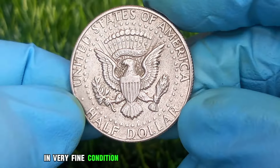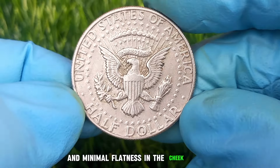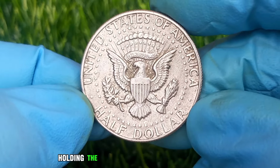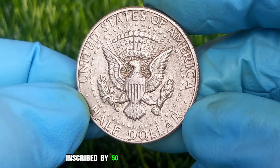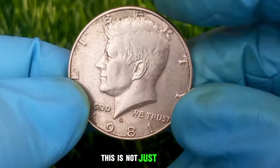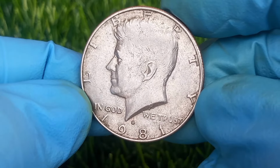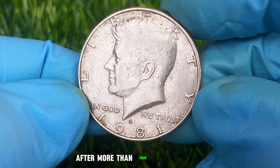In very fine condition, the obverse detail remains crisp, with visible hair texture and minimal flatness in the cheek or jaw. Flip it over and the reverse comes to life with Frank Gasparro's iconic eagle design, wings spread wide, holding the olive branch of peace in one talon and arrows of defense in the other. Encircled by 50 stars and the inscriptions United States of America and half dollar. This is not just a coin. It's a microcosm of American strength and diplomacy. In very fine condition, you'll still see clean feathering in the wings, sharp lines in the shield, and integrity in the stars, a design holding firm after more than 4 decades of use.